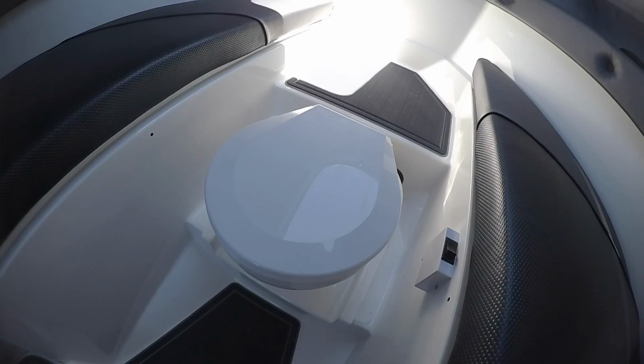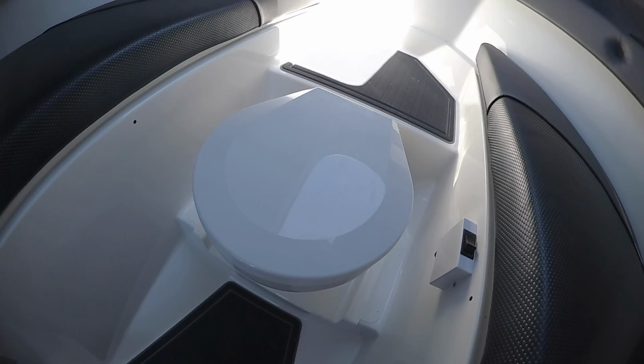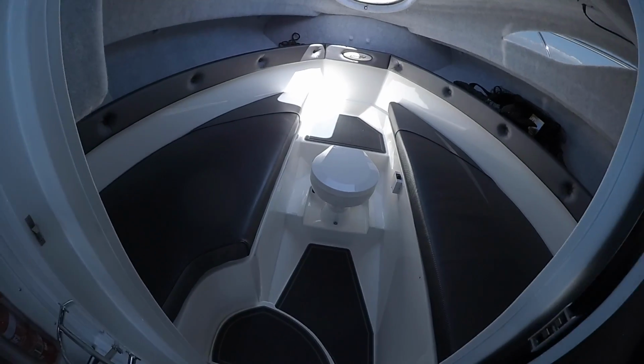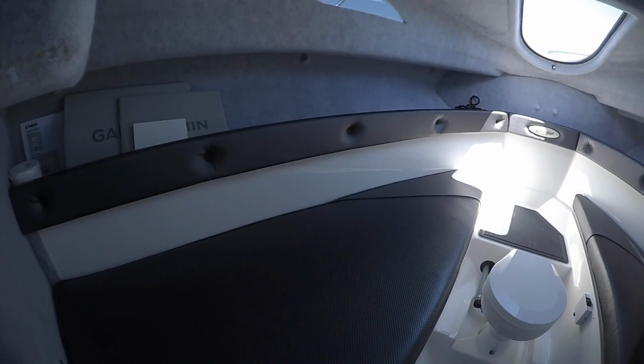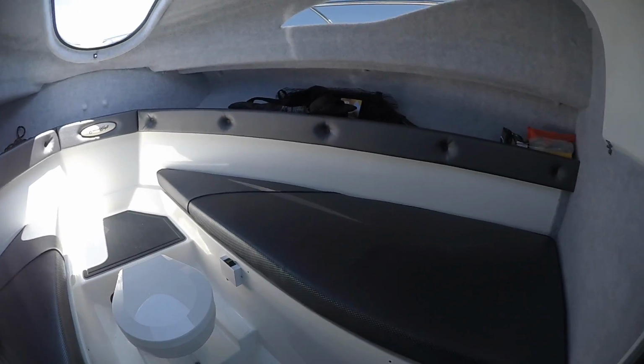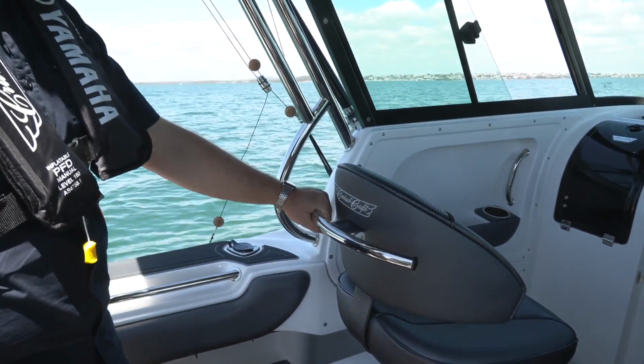Some of the creature comforts for the family include things like a toilet, and sometimes that is the game changer when it comes to getting a family, getting the wife, getting the daughters out on the boat. They want to feel comfortable out of the water. They've got a secure place to get changed and not get caught short out of the water. That is sometimes a really good thing.